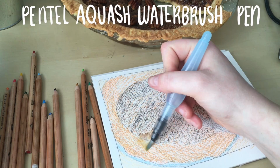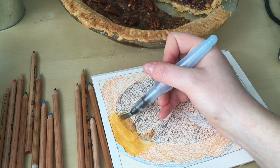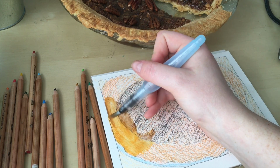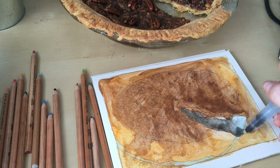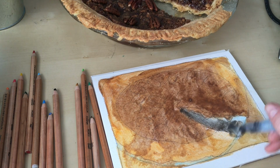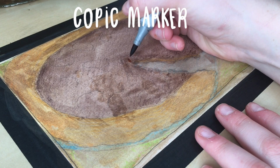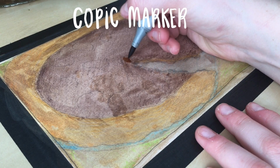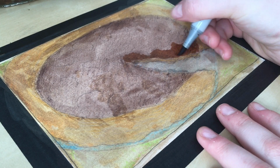Then, with my Pentel Aquash water brush pen, I blended all of the layers together, per my usual method, in which I don't take too much care to be precise about staying in the lines. In fact, I really like the smudgy look it gives. After the watercolor pencils dried, this is when I just started pulling stuff out of my pencil case and using it. A lot of the process from here on out I think really speaks for itself.